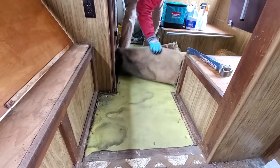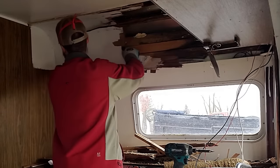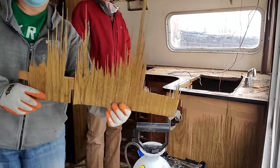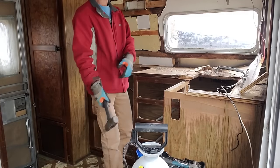That is so gross. I think if you look at this carpet, you could see why the smells in here were so intense. Once we started tearing apart the back wall, we found a bunch of rot. Ooh, I got this wood. I wanted to make that into artwork for the wall, but I think we threw it in the dumpster.